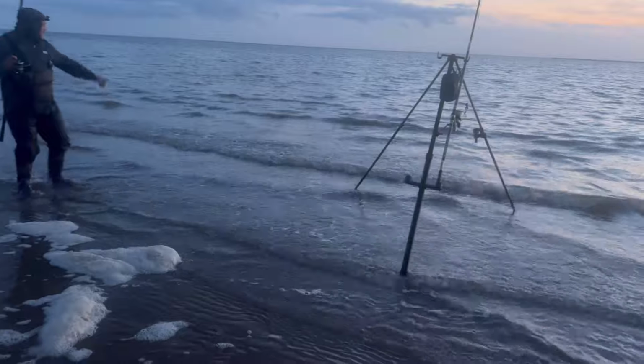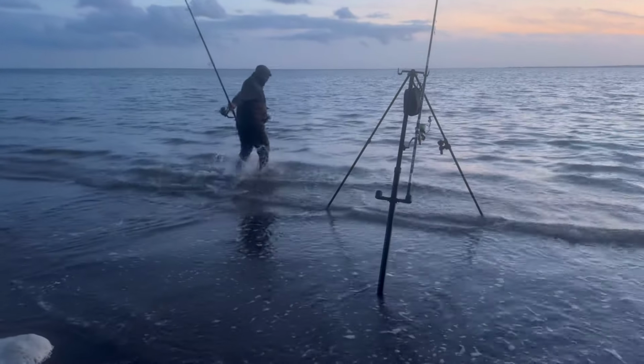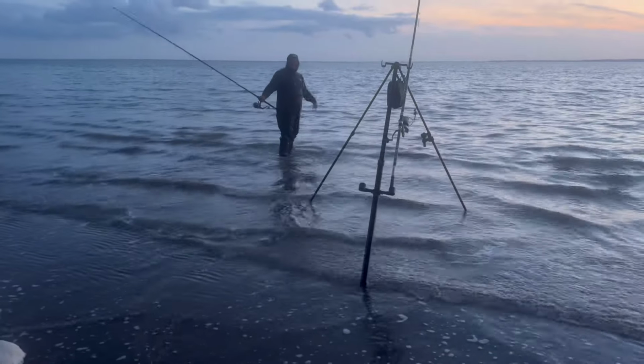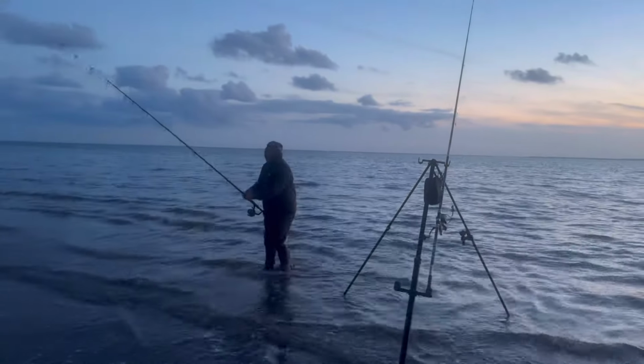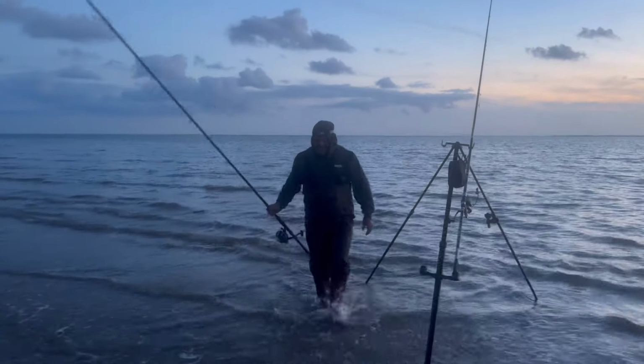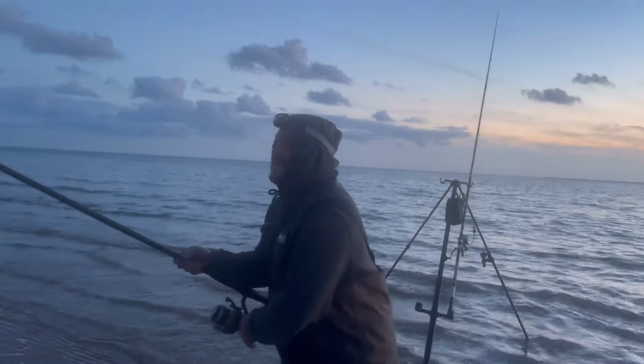Oh no! Right there on the water. What was that? It just fell off there. Nobody likes to see that. I've had a big bite, a big slack line. I just lost that one. Right, I need to get it back in.